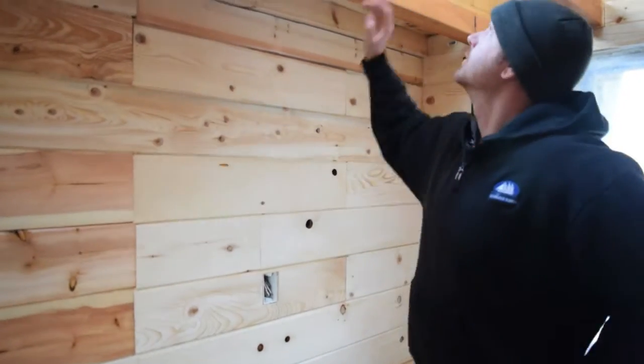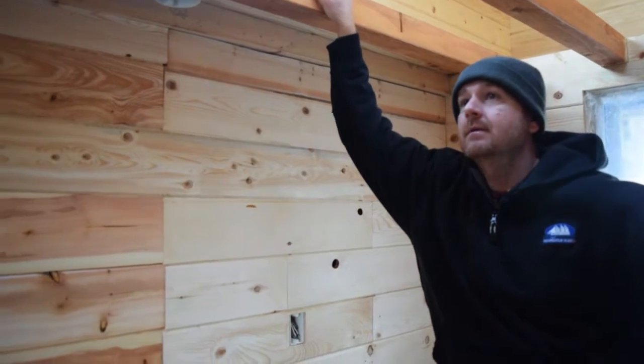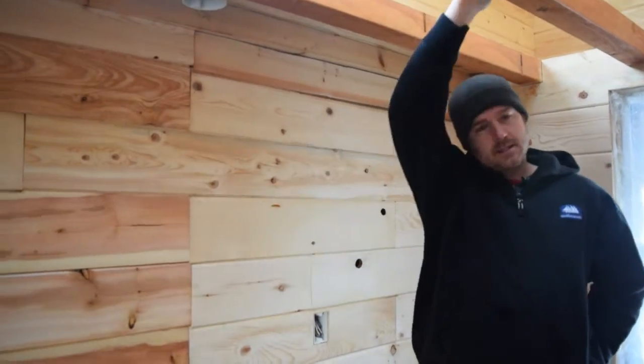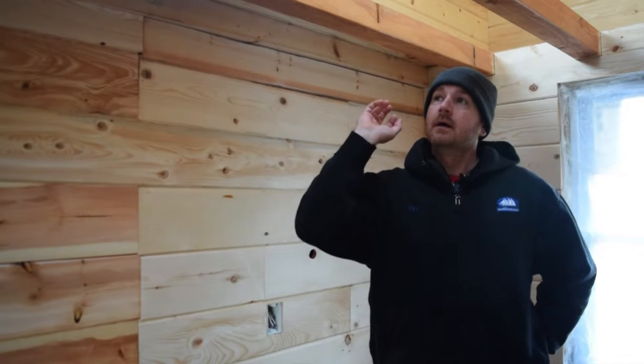And then once this is done, once this is all sprayed, and that's all sprayed, then the ceiling is going to go in. And we've got ceiling planks that are about 7 inches wide, and I think there's 7 or 8 different stain colors on them. So it's going to really be a real amazing accent piece. This whole ceiling is going to look really amazing. So I can't wait to see that.